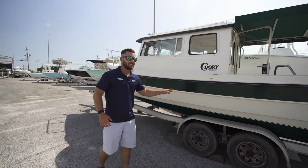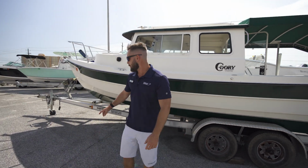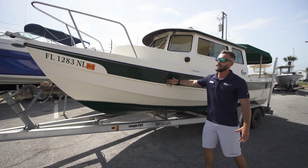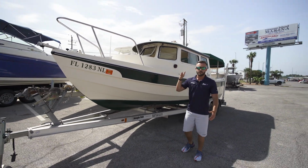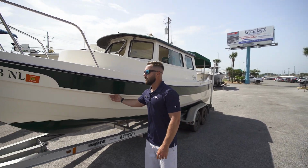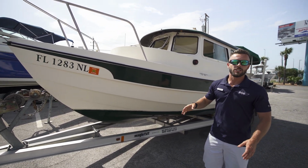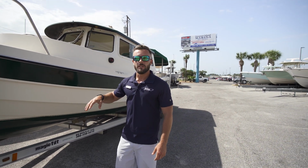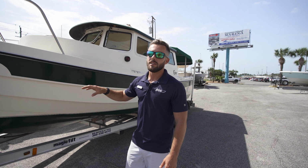By definition, this is a flat bottom boat. However, in the front you do see that there is a V entry point with a very high flare. This offers a much smoother entry into the next wake. These reverse chines are aggressive and do a great job of pushing the water out to the side, giving you a dry ride.